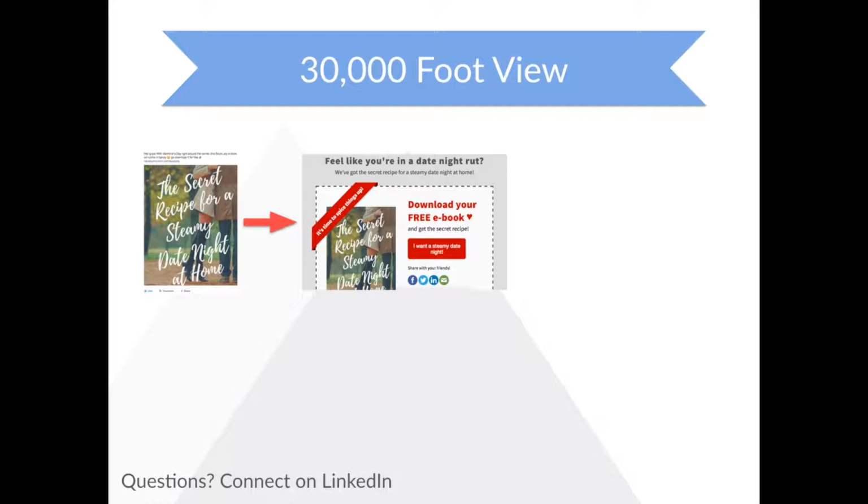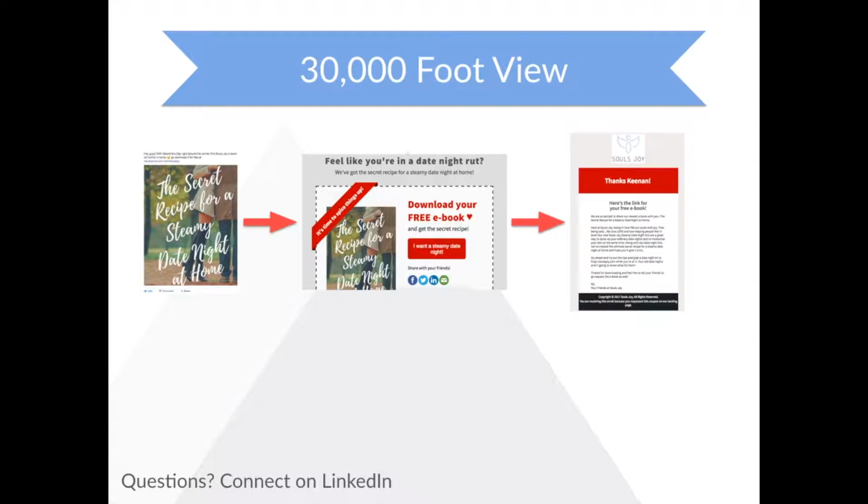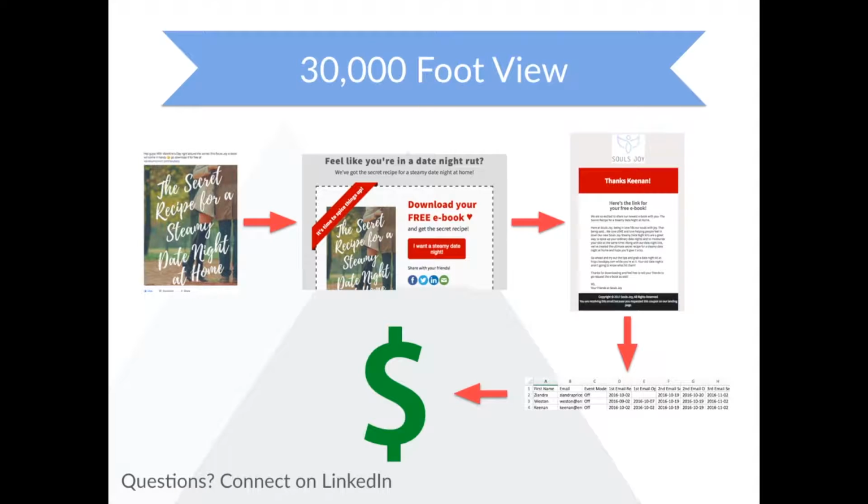If they do take action, that ebook, which you can see in this step, is going to be emailed to them right away, automatically, so SoulsJoy doesn't have to worry about sending it out. And that person's information will be stored in SoulsJoy's database, which is part of the Vista Leads platform. And then the goal of this, of course, is to follow up with the customer until they actually buy this romantic date night kit, these bath products.